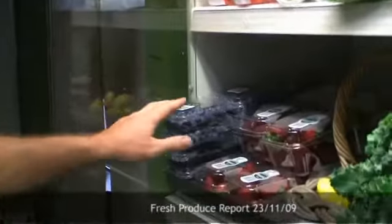But the blueberries are a delight. They've come down in price a little bit, as have the strawberries. We've got a couple of growers. One of them, they're massive and they're magnificent.